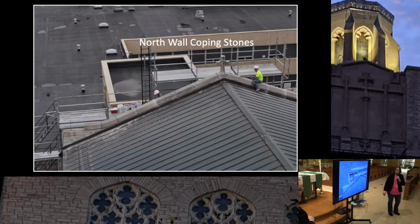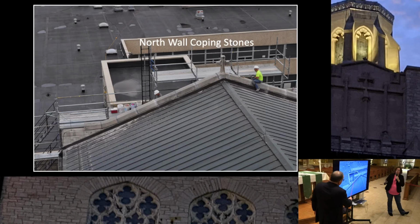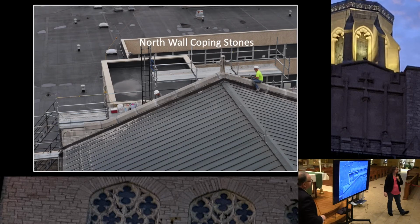So then the coping stones, one of the original details at the top of this north wall. If you look up there, we have all of these coping stones. They are massive stones, maybe about 15 feet in length. There are joints between each one of the pieces. You can kind of see the joints here. And all of those were also broken down. It was just caulk sealant.